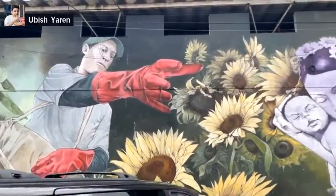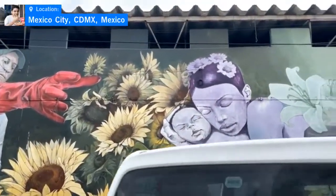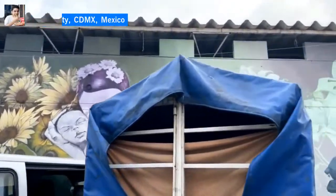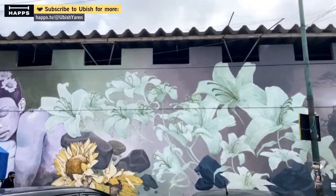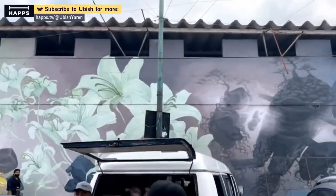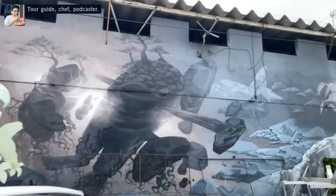Sunflowers, the mother and the baby, a very important symbol here, guys. It is representing Mother Earth, of course. It's representing the feminine, and it's representing nature. Life will always, in the Americas, in Mexico, and in almost every corner of the world, be coming out from a motherly figure, of course.